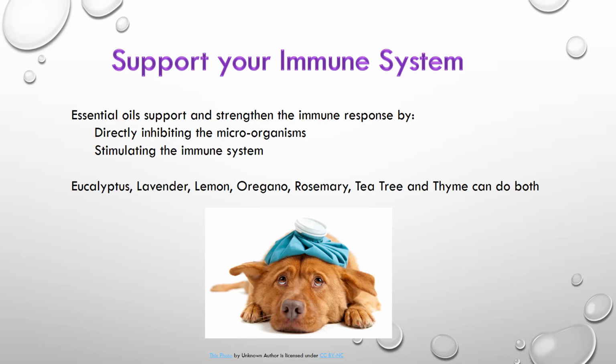Eucalyptus, lavender, lemon, oregano, rosemary, tea tree, and thyme. Love those oils. I use all of those almost every day. I do an immune support roller where I blend together different oils and then put them on my body, my kid's body, and we rarely get sick.